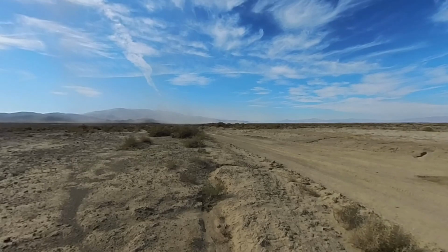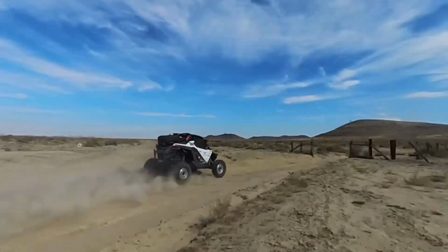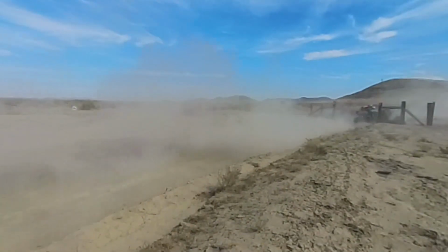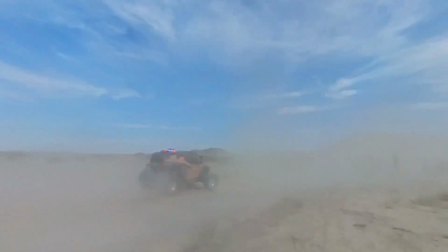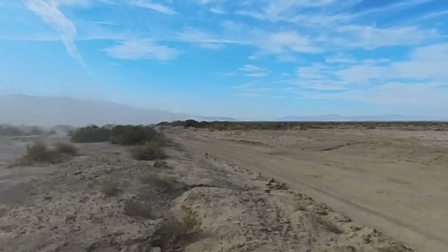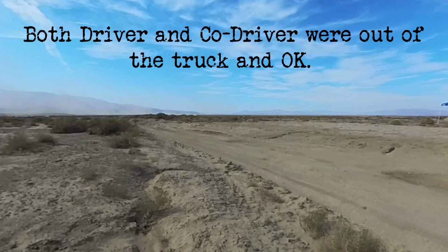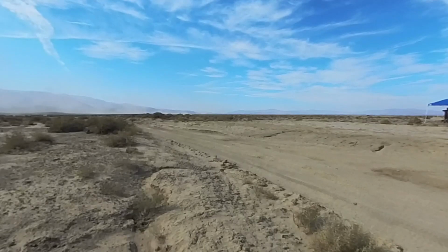Ooh, I don't know if that caught it on camera, but that was a pretty good pass. There's a couple of them. The vehicle fire is well past where I'm at. Fire is probably one of the scariest things for a race car driver, especially out here in the desert.